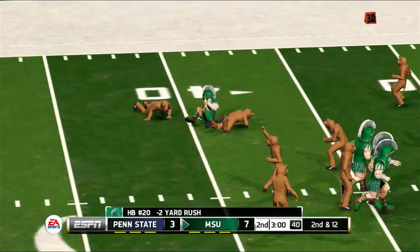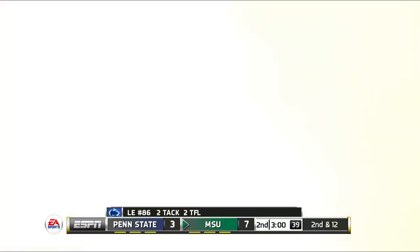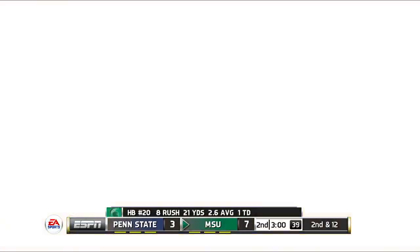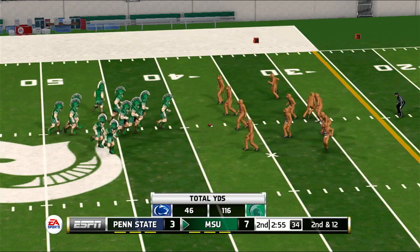Black five. He's tackled around the 38-yard line. 2 yard loss for the halfback. The loss of 2 yards on the play. That'll bring up second and 12. And this play is number 8 on the drive.